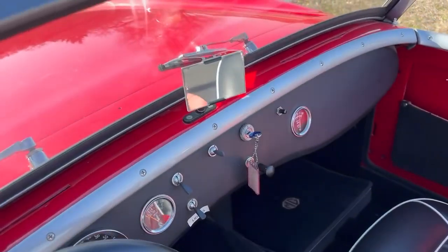Open the hood, reach way under here for the bonnet.